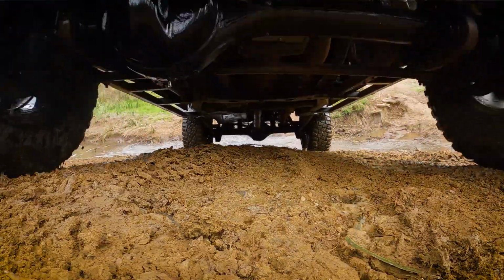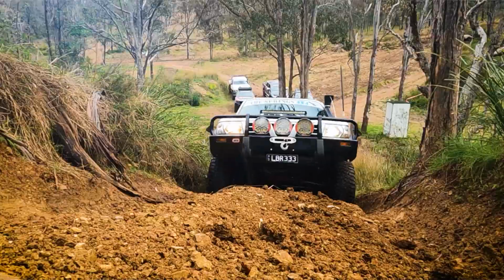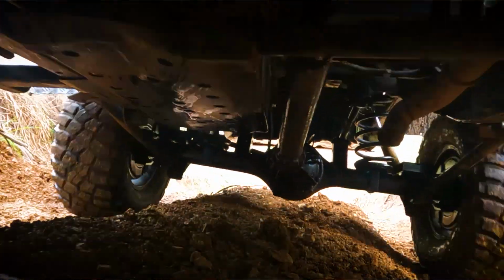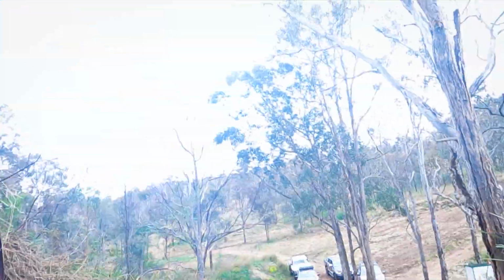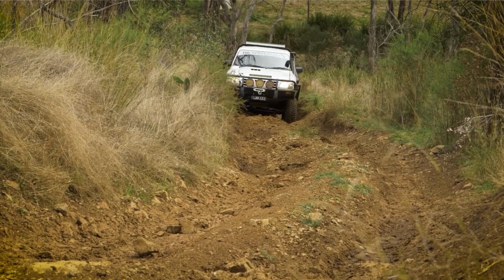She's making it look bloody easy. Walking up that hill. Holy smokes. I tell you what, it feels a bit sketchy in the passenger seat. Now you know why I was worried. Yeah. Great job.